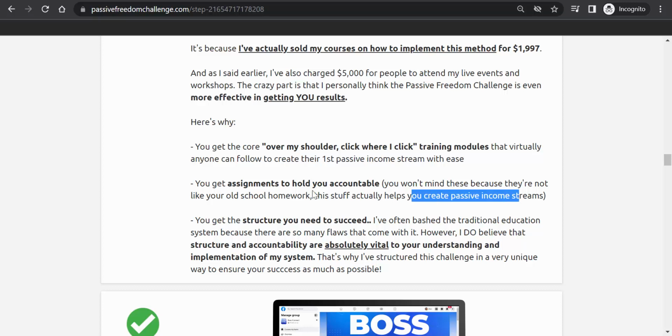So it's not like your old school 7th grade math homework that you just dread doing, right? These are basic assignments like taking screenshots and posting them in our Facebook group, okay? And so we know you're on the right path. And you're going to get the structure you need to succeed.